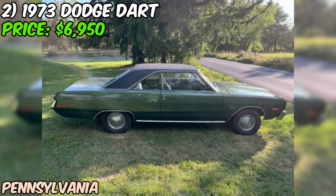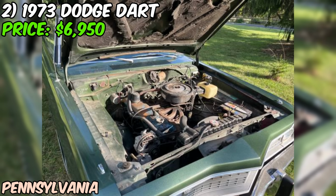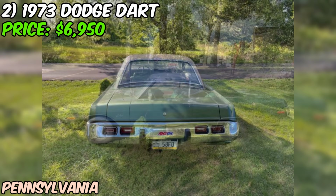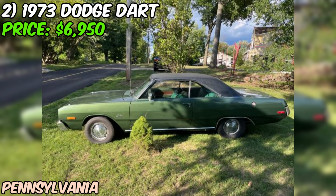2. We're taking a look at a real piece of American muscle car history. A 1973 Dodge Dart Swinger that's up for grabs at $6,950. This green machine has been around the block a few times, with the odometer showing 96,000 miles. But don't let that fool you. It's actually rolled over, so we're talking about a well-seasoned ride here.